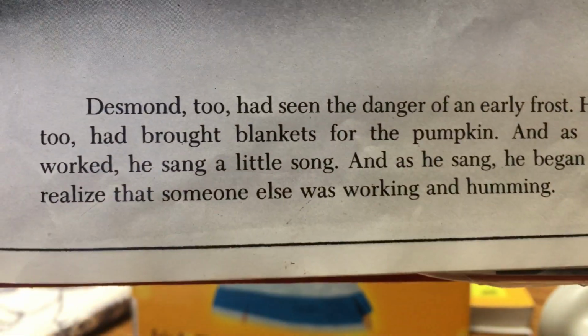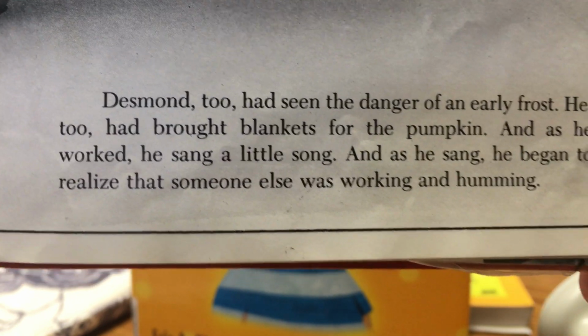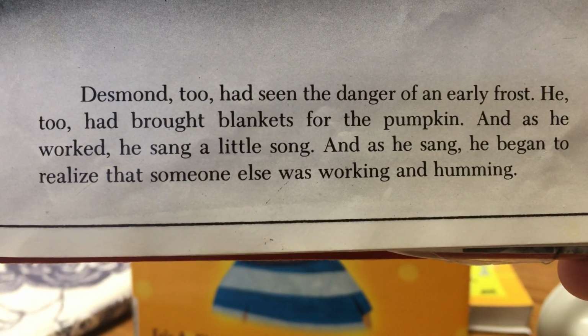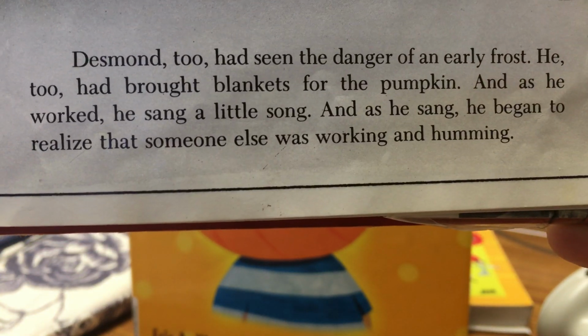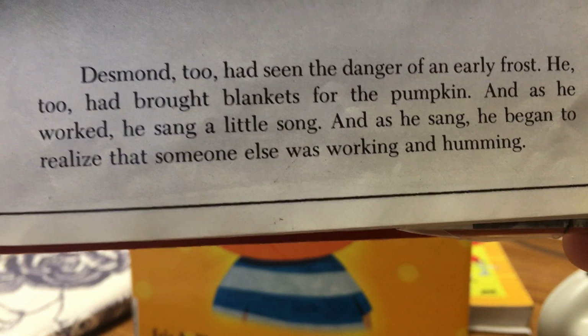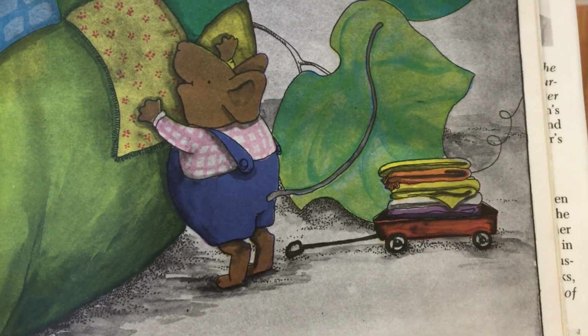Desmond, too, had seen the danger of an early frost, and he, too, had brought blankets for the pumpkin, and as he worked, he sang a little song, and as he sang, he began to realize that someone else was working and humming.